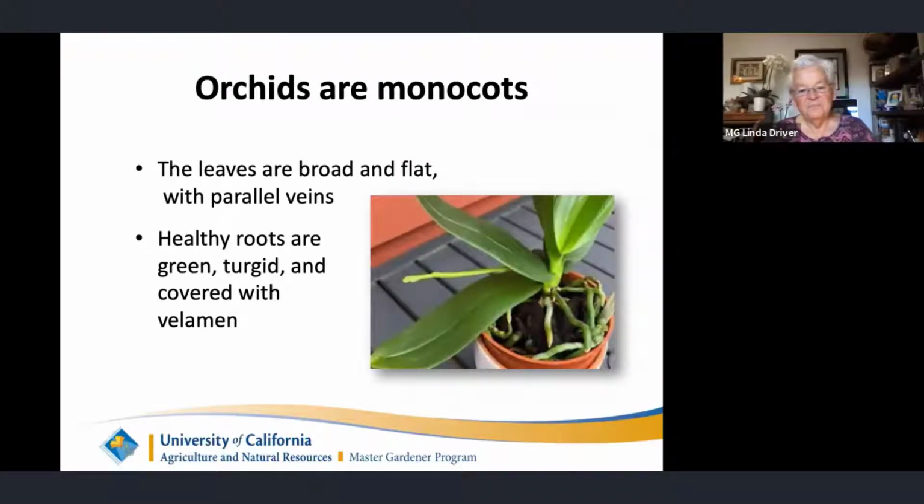The leaves are broad and flat with parallel veins. It's a monocot. I tell people, it took me a long time to figure out why one needed to know a word like monocot, because there's monocotyledons and dicotyledons. The only difference is a monocot has one leaf that comes out of the seed and a dicot has two. And the reason you have it is because it tells you which page to go to when you're doing a plant ID thing. It's the first separator. All of the monocots have parallel veins in their leaves and long strappy kind of leaves usually.